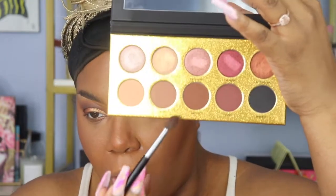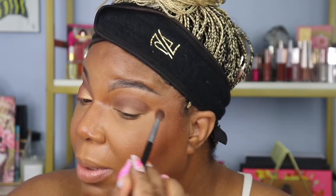Let me zoom in. All right, so we're going to start with Harlem, and we're going to put that in our crease directly. So as you guys know, I like to pat down my shade first and then blend it with the tip of the brush. Just back and forth with windshield wiper motions.